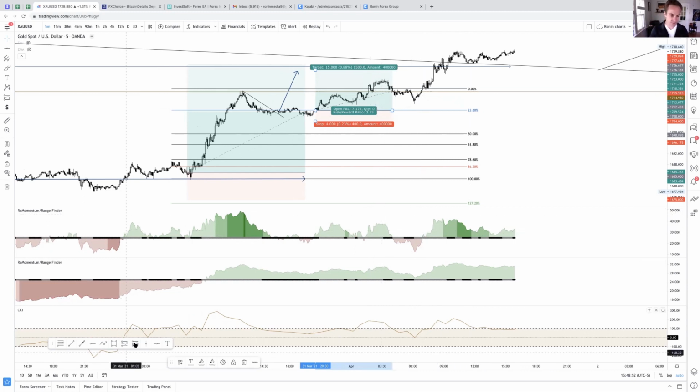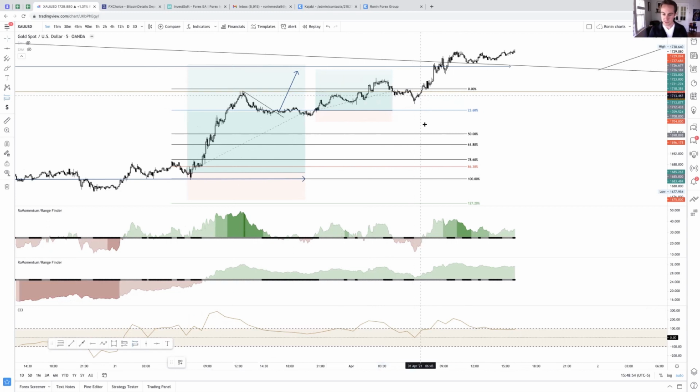So here, check it out. You can see we get a dip there. I have alerts set. So here's my trade right here. This is where we cross over.